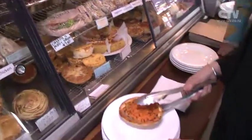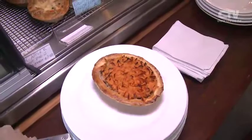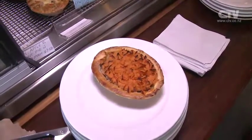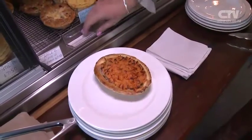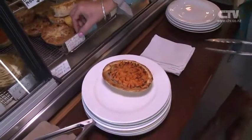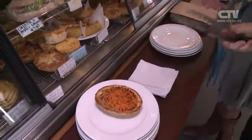It's a pork apple pie. Inside's got the most divine filling of pork, apple, pine nuts, spices. Oh my God. Just the most evocative taste. And then on top, roast mashed kumara. Oh my God, what a meal. It is a meal. And it's really interesting.